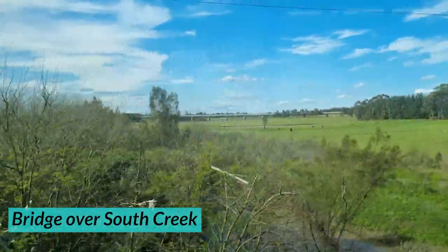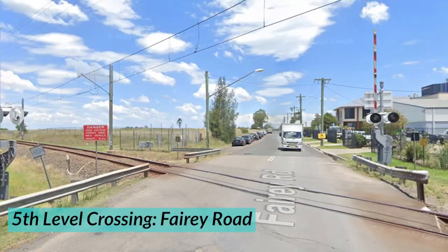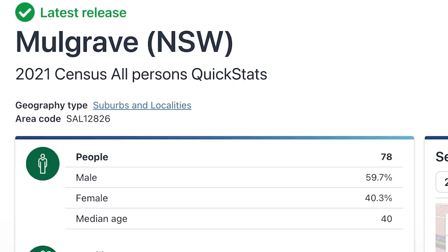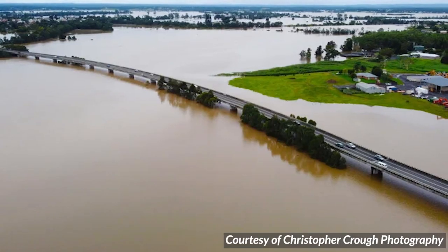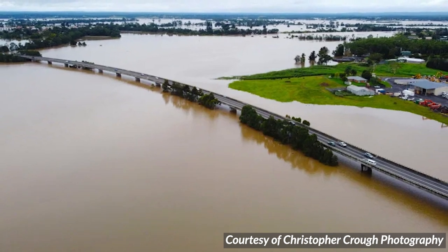The line then crosses over South Creek, a bit west of the station. The fifth level crossing is halfway between Mulgrave and the next station, Windsor, Ferry Road. It's pretty quiet here right now, and that's not exactly surprising because Mulgrave only has a population of 78, which is even lower than Vineyard. The Hawkesbury Valleyway, you can just see its bridge over in the distance. A lot of this area lies on a floodplain and it floods very regularly. The Hawkesbury Valleyway is the main flood evacuation route when it does flood.